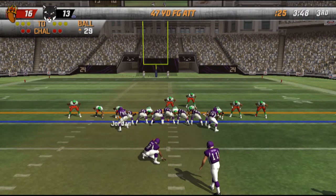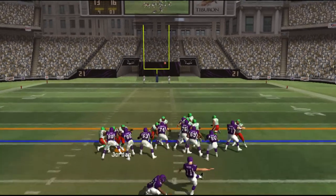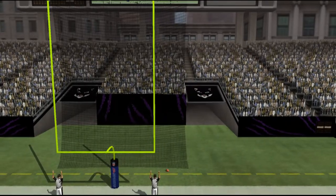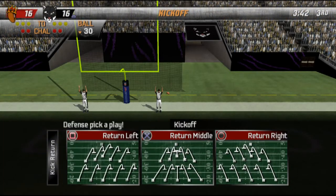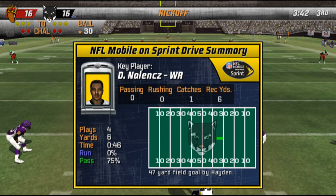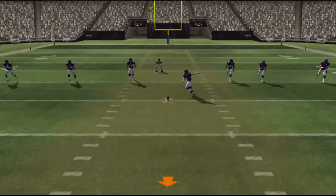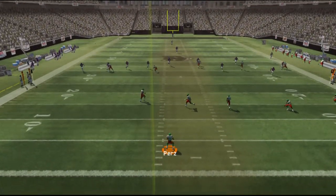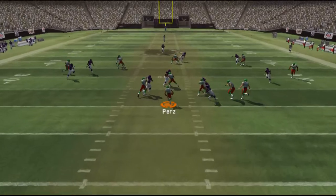A field goal here ties this game up. And that kick is just inside the upright. Nice kick. Plenty of distance. This one is handled by number 89.